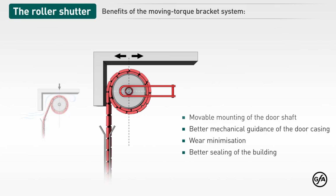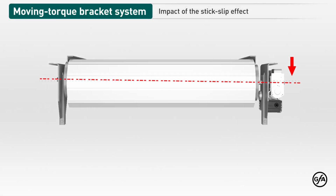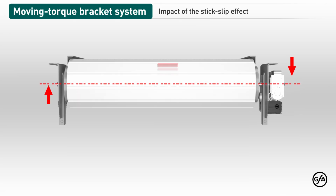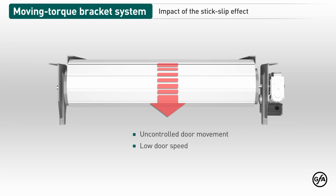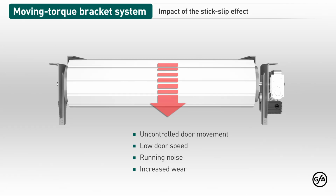Why are not all roller shutters built with a moving torque bracket system? The answer is simple. There is one major disadvantage, the so-called stick-slip effect. In other words, the sliding back of solid bodies moving against each other. Think of a wiper rattling on a windscreen. The faster the door moves, the stronger the effect.